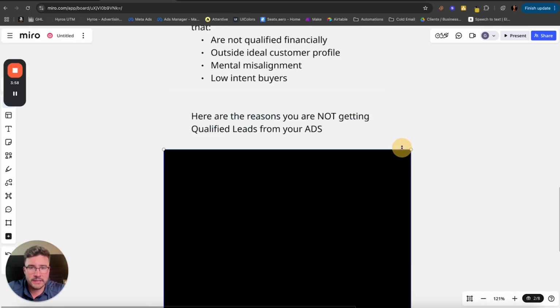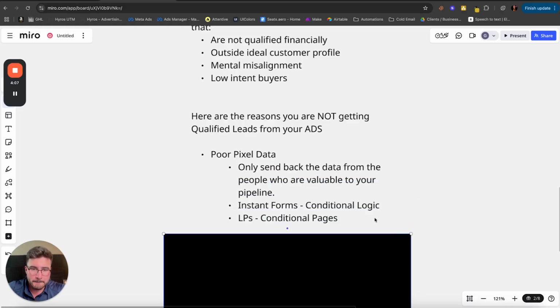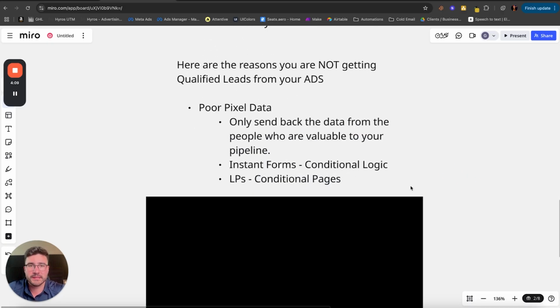So let's get into it. So here are the reasons why you're not getting qualified leads from your ads. This is extremely important. You need to listen up. All right, this is one of the biggest factors. Poor pixel data. What is a pixel?